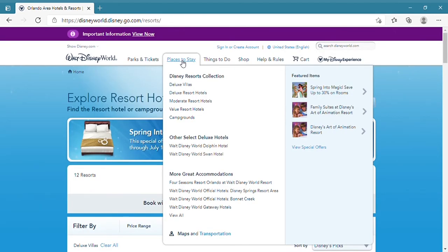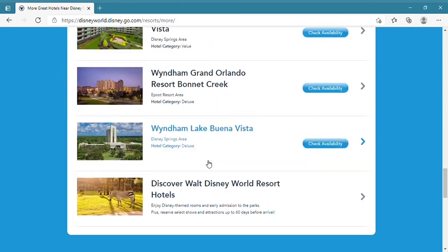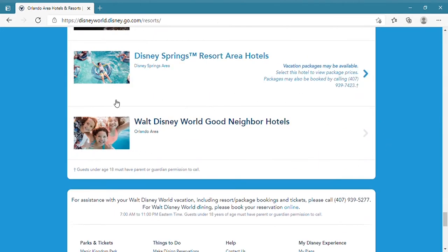So I'm not going to get too much into each hotel individually, but we'll look at some of these Good Neighbor hotels. These are going to be a little bit better bang for your buck because they're more deluxe for a cheaper price than the deluxe hotels on the Disney property. So there are quite a few. You can also get to that list by going all the way down to the bottom of the Places to Stay tab, and you'll see Walt Disney World Good Neighbor Hotels.